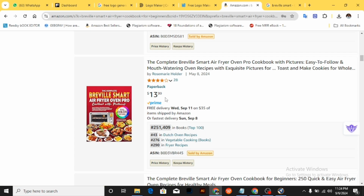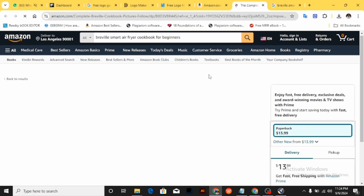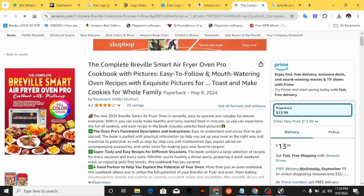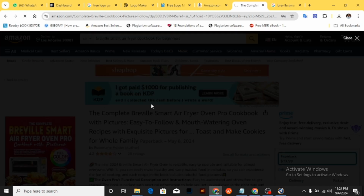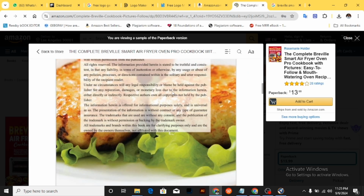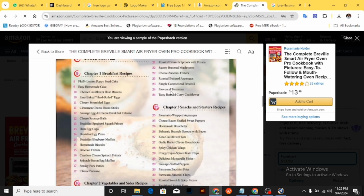So if I was to get started writing this cookbook, one of the first things I'm going to do is open up one of my competitors' books and look inside of the book to see if there is anything special that I have to do, anything I need to know about. Look through the table of contents to know how I will structure mine. Okay, so I'm going to click on read sample. All right, so you can see the interior. This is amazing.